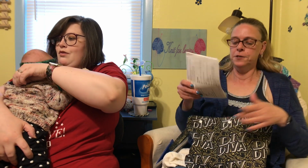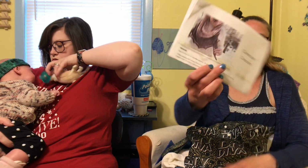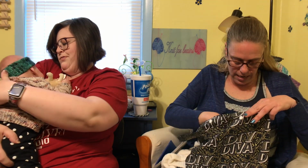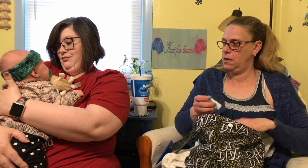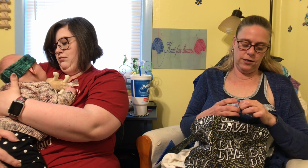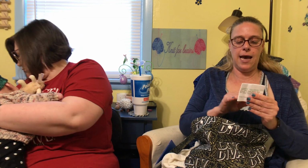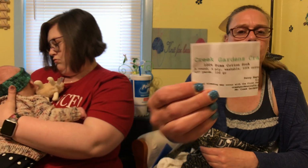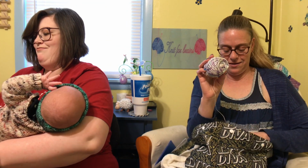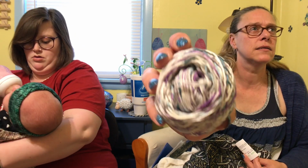Okay, my other one is a new cast on since last time. Well, my second new cast on. Which is also from Cozy Up Knits, and this is a paid pattern. It is the Creekside Crescent. And I am using yarn from Creek Garden Crafts. It's their 100% Pima cotton sock. And this colorway here is called Jewel.